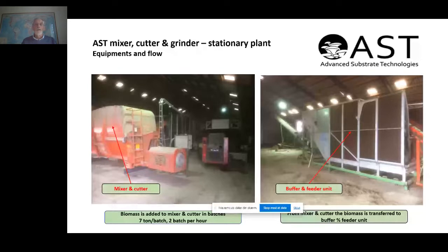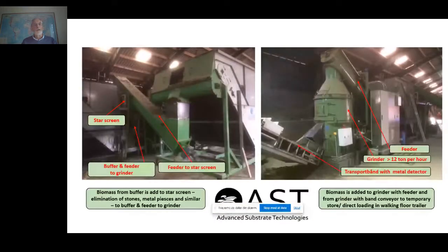From there, it goes into a feeder to a star screen, where we can eliminate stones and other metal pieces and similar. And from there is a buffer to go to the grinder. The grinder is in fact a pellet press, or somebody calls it that, but we use it in a little different way. We use it with bigger openings, holes in the, what do we call that, in the slice, and we use it to open up the structure in the biomass. That means to increase the surface available for attacking and utilizing the biomass content.